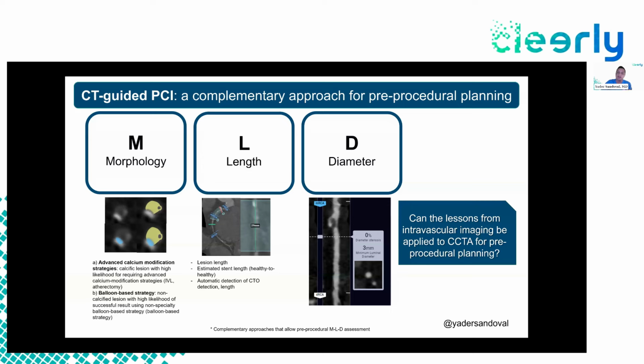That comes with some caveats, because there are some limitations: not everybody gives a standardized dose of sublingual nitroglycerin across cardiac CT scanner protocols. But you can at least get a hint of what the minimum luminal diameter is, so you get a sense of what balloon you can use to implant that stent. So if you really think about this, there's a lot of information that you can use to better plan procedures.